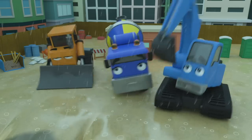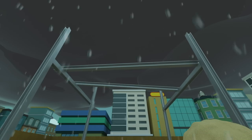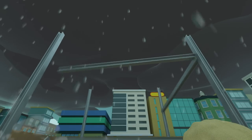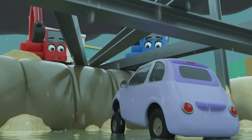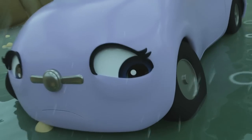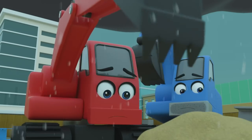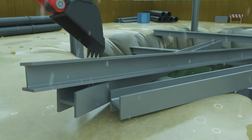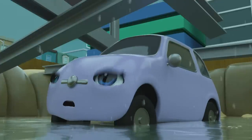Oh dear, Dazey accidentally hit the girders. Look out, everyone. The whole thing is falling down. Oh no. Scout is trapped down that pit, with the girders on top. You have to get her out quick, guys, before the rainwater fills the pit up. I think Digley is going to move the girders first. Wait, careful. Those girders could fall on top of Scout. That was a close one.